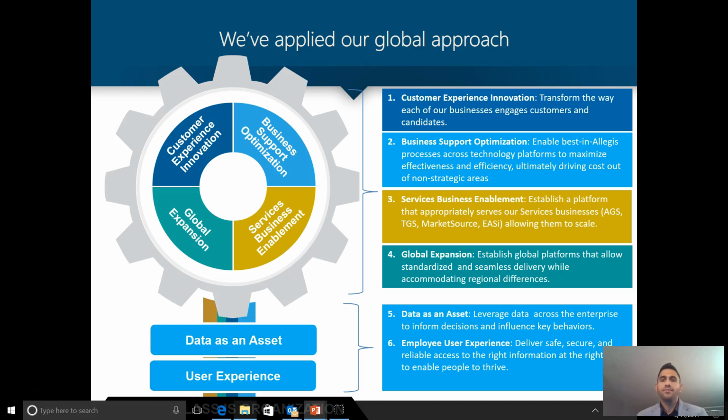Global expansion. As we continue to grow in North America, and we're emerging in other regions such as EMEA and Asia-Pac, we're really delivering global technology platforms to allow us to standardize across these regions and seamlessly deliver while allowing these regions to act and operate more autonomously.